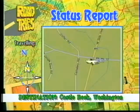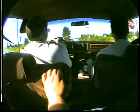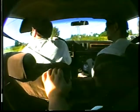Let's go to the map. Show you where we're at. We are in Castle Rock, just about to enter the city limits. Castle Flock? What? Flock? You're in Castle Rock. The only thing is you have to cross the freeway to do it. Castle Rock only exists on one side of the freeway.